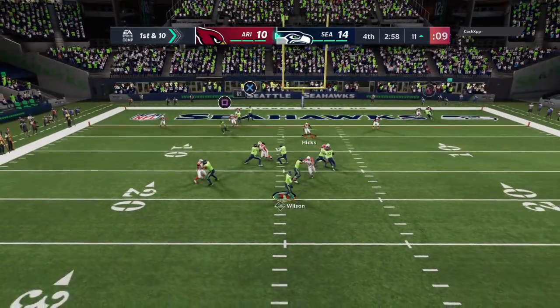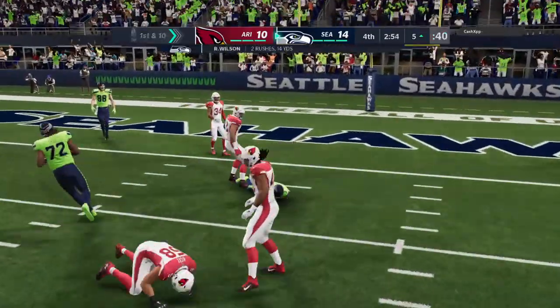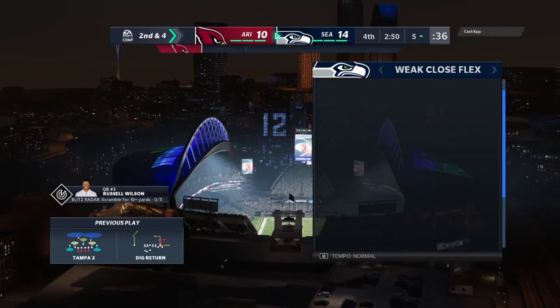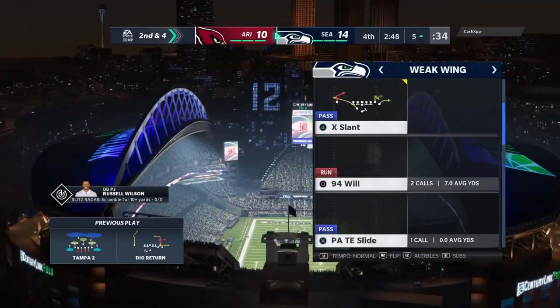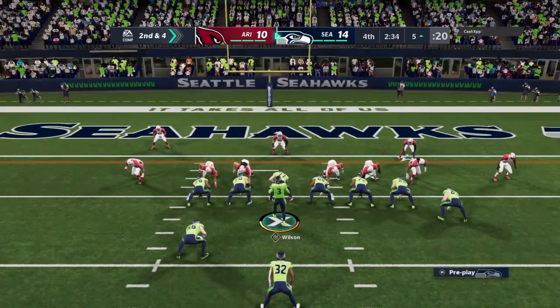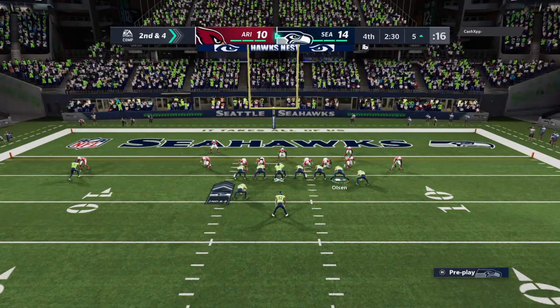Wilson will throw again. Flushed out right. He's going to take off with it. The improv on the scramble there gets him 6, and it'll be 2nd down. Now, that was not a bad scramble there on 1st down. He didn't force it, nor did he throw it away. He was able to take off, and now he made it a very manageable 2nd and short. From the 5, 2nd and 4.